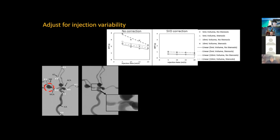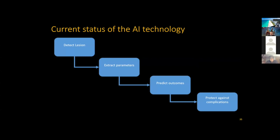We're going to start looking into things like AI or data-driven models to help us overcome this variability and patient variability by looking at lots and lots of data in order to solve the problem. So the current status of our AI technology that I will show you today is as follows. It detects the lesion, in this case the aneurysm. It extracts the parameters. Then it predicts outcomes. And here I have to make sure I make myself clear. This is not outcomes like yes or no. We were thinking as engineers when we started this.